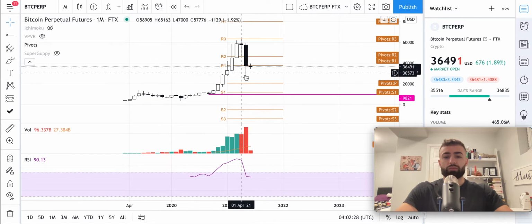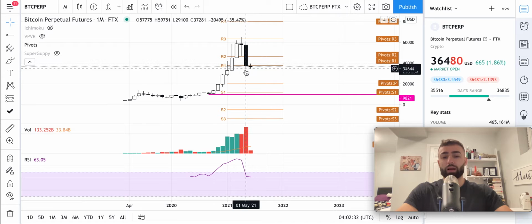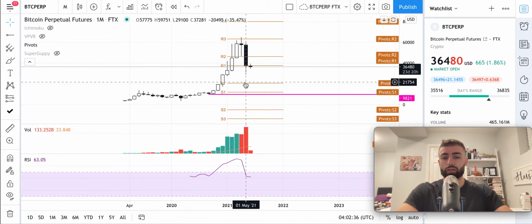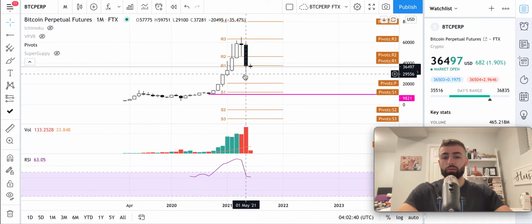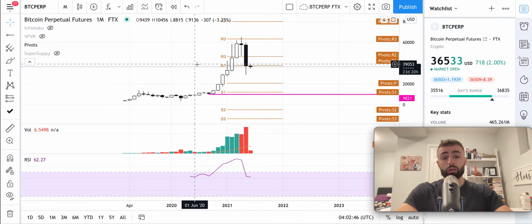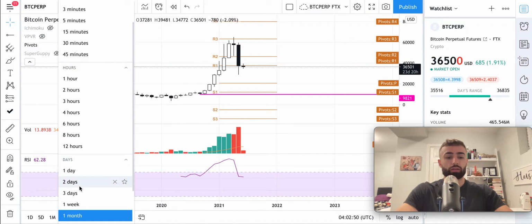If you're a long-term investor, like myself, this is still a good buying opportunity long-term, consistent with the trend that we are in, which is a bull trend. So we are expecting a higher low either here or a little bit lower, depending on how far we go. So let's go to the weekly time frame and look at what we're dealing with there.